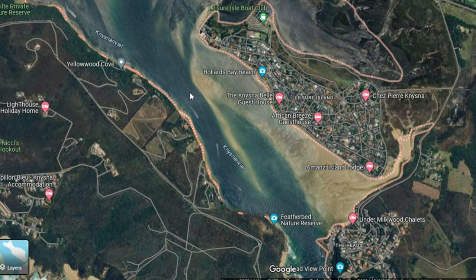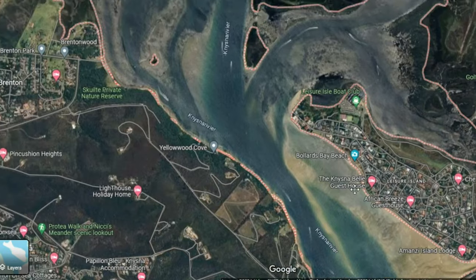And then this is the banks that I spoke about and showed you for your bloodworm, your sandworm, and your pencil bait. This is all very good area for that. This is the no-go area over here. That's the reserve. You can't pump any bloodworms or any bait over there.